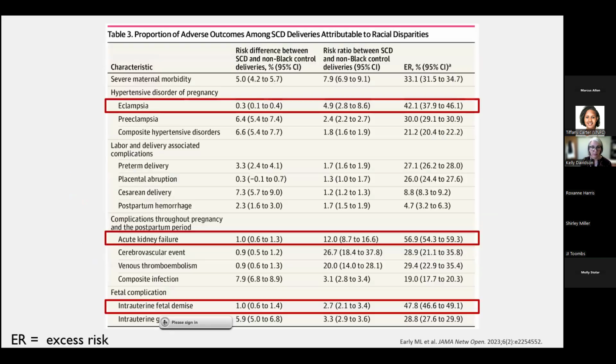The investigators also wanted to look at how racial disparities contributed to risk of severe maternal morbidity and other adverse outcomes. They performed what they called an excess risk analysis, and they looked at different pregnancy complications among sickle cell disease deliveries attributable to racial disparities. They estimated this thing called an ER, or excess risk. Compared to groups that did not have sickle cell disease, deliveries among women who had sickle cell disease had significantly higher odds of severe morbidity, and racial disparities explained on average nearly 29% of the increased risk in sickle cell disease delivery.